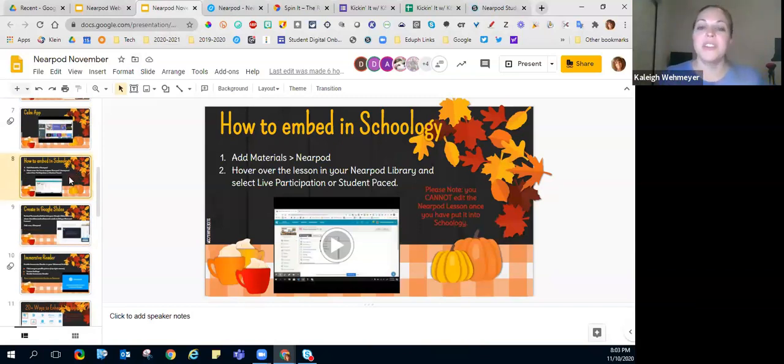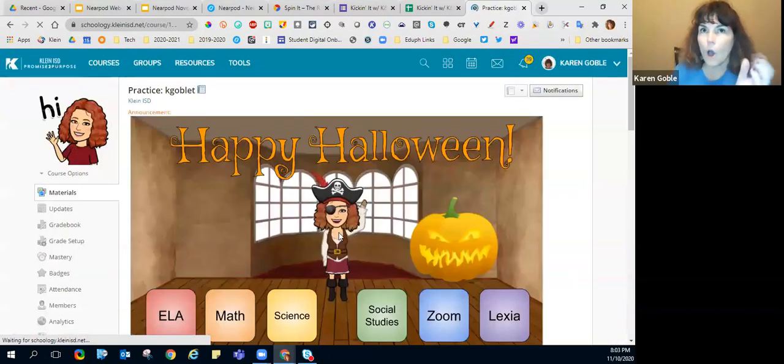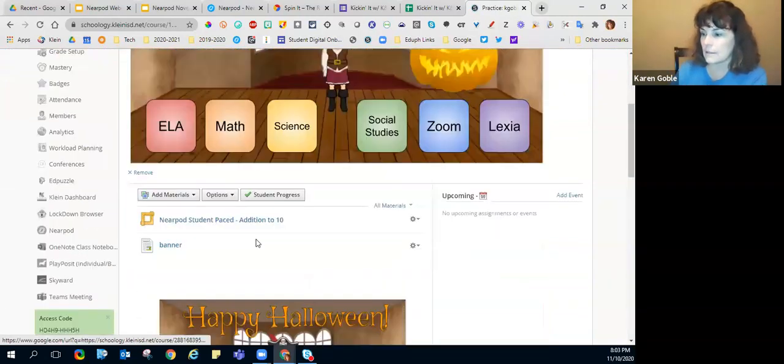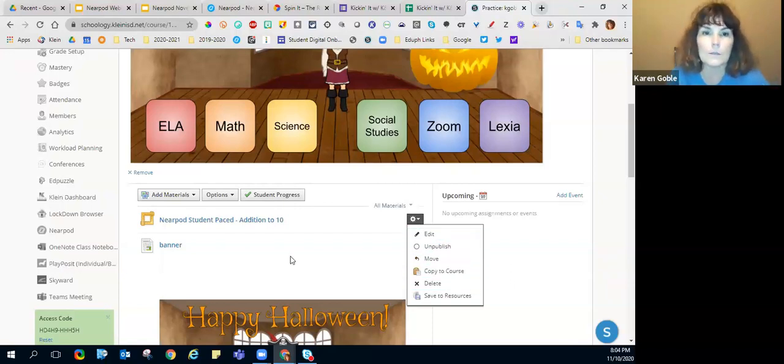A note on this slide is that you cannot edit the Nearpod lesson once you have put it into Schoology because it changes the link. Yes, so if you have already added, like I had just added this little activity you saw in here, once I added it in, if all of a sudden I realize, ooh, I need to add something to that activity, and I go and edit it in Nearpod, it will break the link right here. So you will need to delete this one and put it back in again. So make sure when you add it to Schoology, for the most part, you want to make sure it's ready to go. But every now and then you'll notice a spelling mistake, or you might notice something that maybe you need to change. If you have to do that and you've already put it in, you will need to delete it and reattach it because it will break that link.